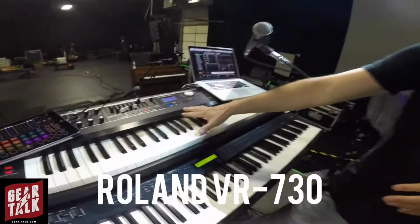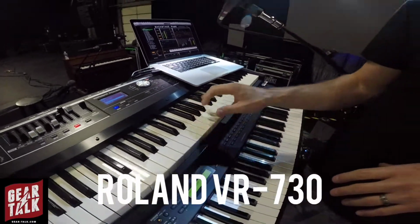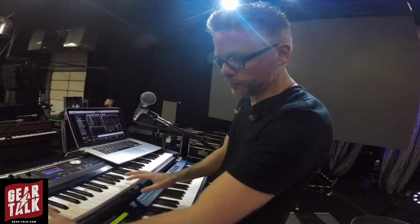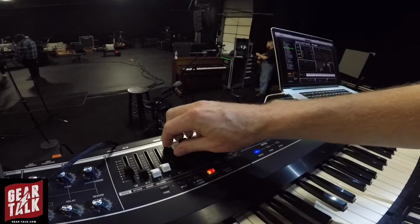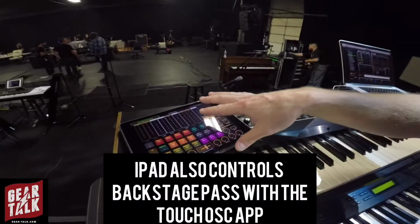I like this Roland keyboard. It's a VR730. This is exclusively what I use for my Hammond B3 because it's got waterfall keys. It plays like a Hammond. You can do palm smears and all that kind of stuff. And of course, it has real drawbar controls, which I put on the iPad controller for Backstage Pass.